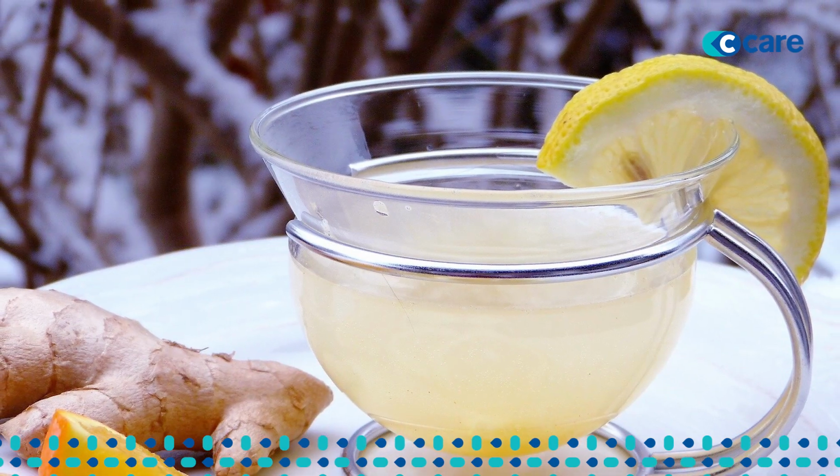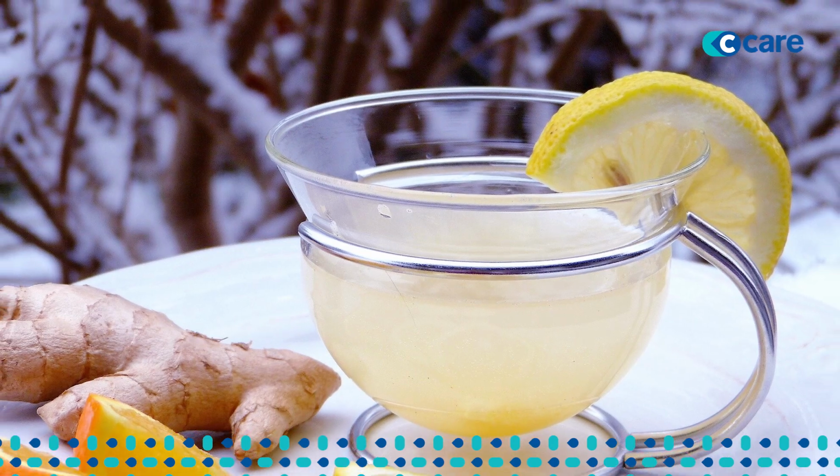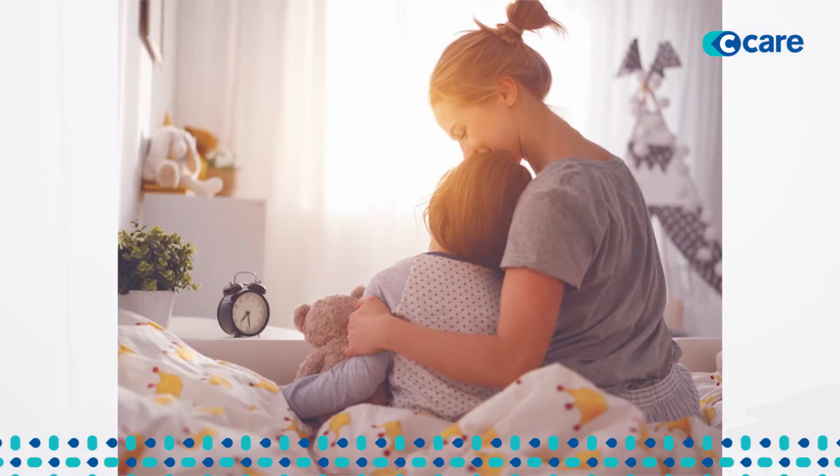How do we manage common cold and flu? We manage common cold and flu, first of all, by supportive measures. For example, increasing fluid intake, mainly warm fluids. Number two, if the child is still breastfeeding, we encourage the mother to breastfeed the child more, and keep the child warm at all times.